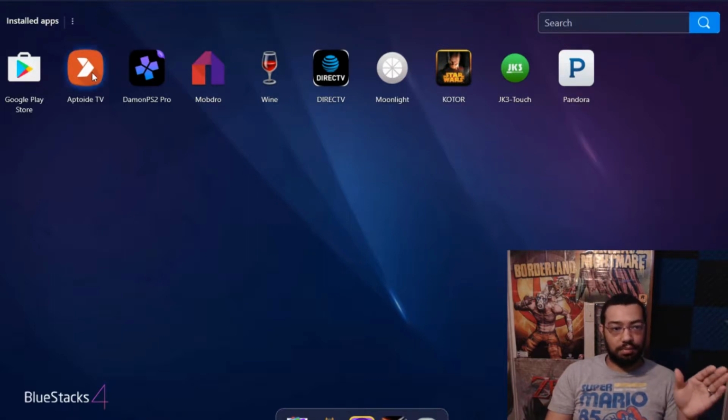You can just find the app on Aptoide and install it, and boom, it shows up right there on your TV. And it actually tells you in Aptoide TV the compatible TV apps, ones that are 100% compatible with Android TV. Now, a lot of them that aren't compatible still work in Android TV.